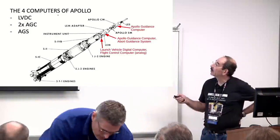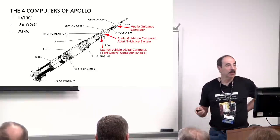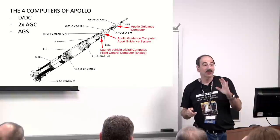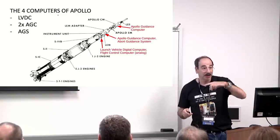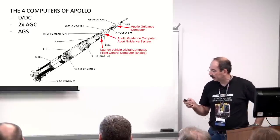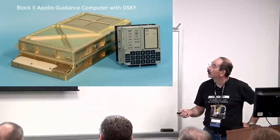And the LEM has an extra safety to it. It has a computer called the AGS, the Abort Guidance System. And that one is more like a KIM-1, right? You just have the hex address and the hex number on it. And it will just get you back to orbit in case of an abort when you are descending with the LEM. So much more restricted computer. So we're going to talk about the AGC. The LVDC is really hard to talk about because it's still embargoed. It's missile guidance. So we have some stuff about it, but we can't talk about it.